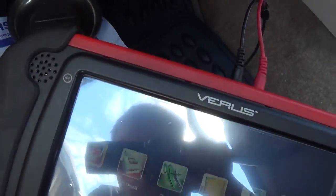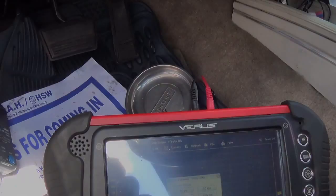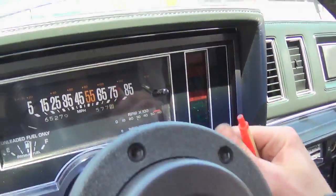So what we're doing here, got the VARUS hooked up. There's a fuse for the injector and the fuel pump. It's a 15 amp fuse. And we're just gonna do current ramp on these injectors. Maybe we'll find the problem really quickly, maybe we won't. So let's fire it up, look at some current ramps. All right, let's fire up this beast.